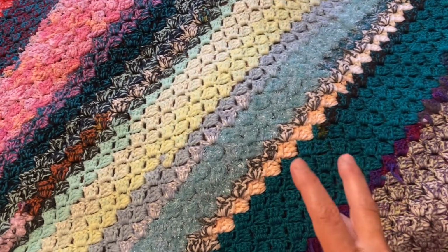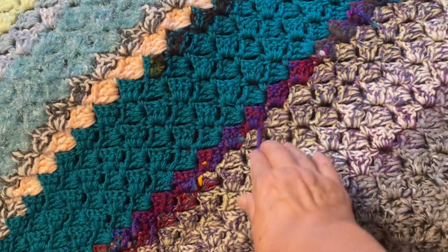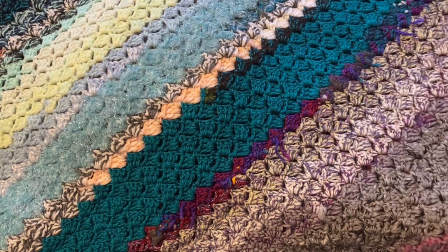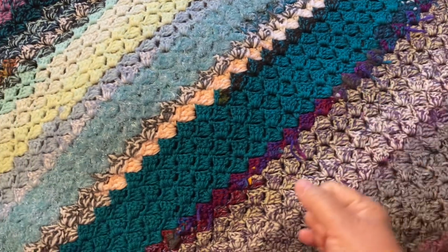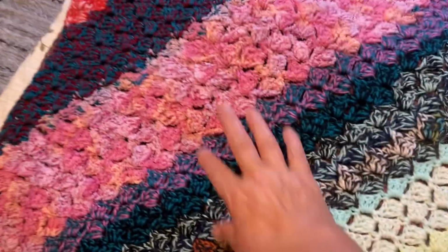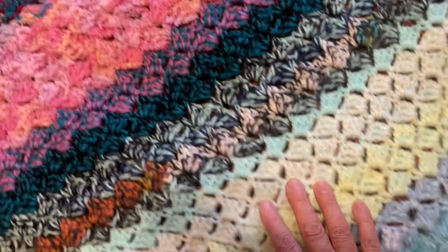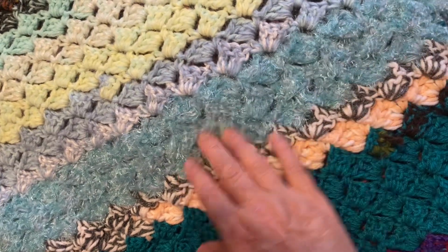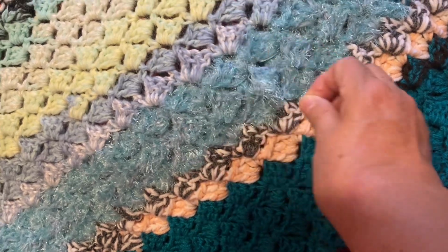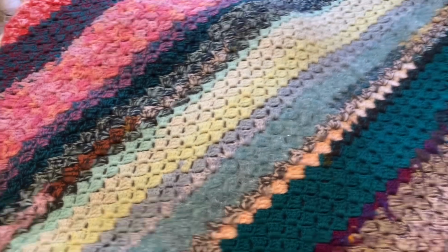So she allows, like these ends are here, right? She allows all that to stay in the pattern, and it comes out looking really cool, like bulky yarn with thin, it just looks really cool. So I thought I would do that. I would experiment. Like this is terry cloth. Then this is that, what do you call it? Like scrubby almost. I've mixed and matched them to see how they would come out, and I think they look kind of cool.